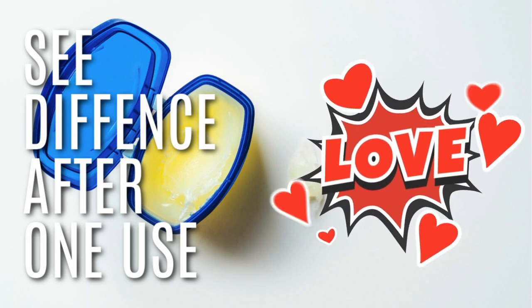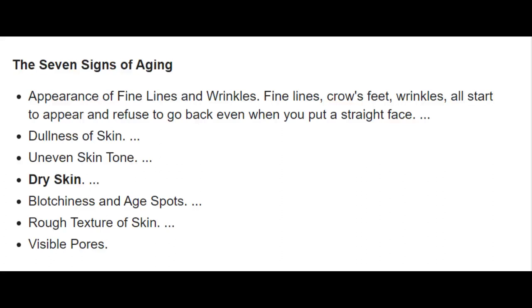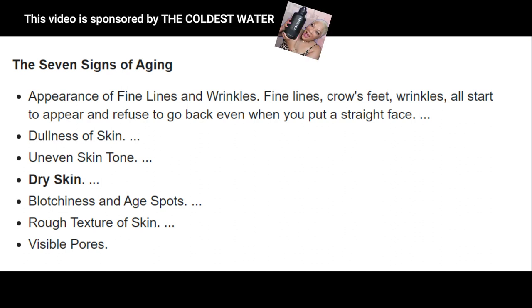Yes, beautiful babes, listen, are you dealing with aging problems like wrinkles and fine lines? Are you dealing with dry skin? Is that a problem for you? Well, listen, I have something for you that you're going to be amazed by. And the other thing, are you looking to lighten those acne scars or age spots or pigmentation on your face, neck, chest, hands? Listen, this one is going to do it.